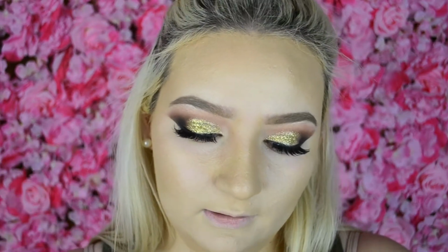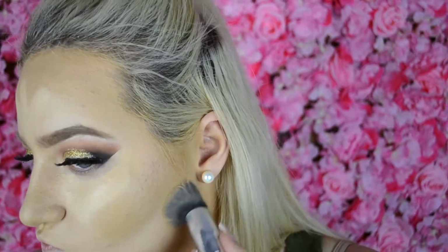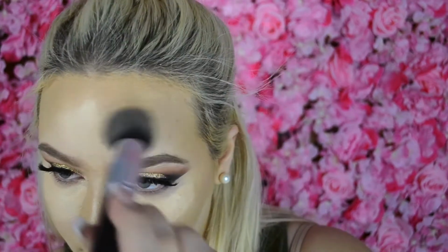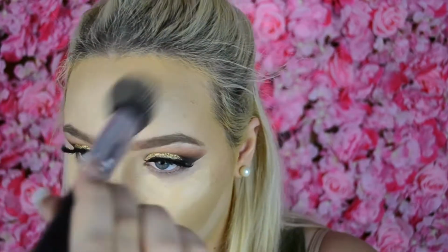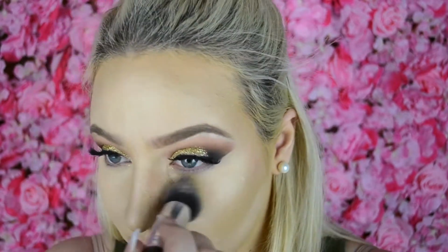Okay, so once that's all blended out, I'm going to go back in with my Maybelline Age Rewind Concealer. So I'm just going to go back in with my translucent powder and put that wherever I just put the concealer.